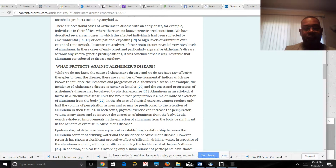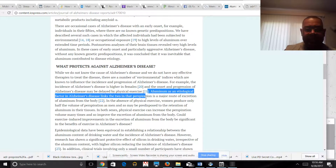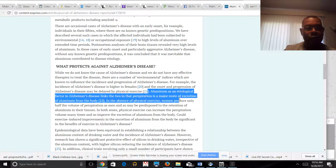Aluminum is an etiological factor in Alzheimer's disease, links to two in that perspiration is a route of excretion of aluminum from the body. Okay, so when you sweat, it helps eliminate the aluminum from the body. Well, then why in the world would you put aluminum up those sweat glands? Makes you wonder, because if it's actually coming out, why would you clog it up with more aluminum? It seems like you're clogging it back in. You know what I'm saying? It's kind of weird why they would put aluminum in there.